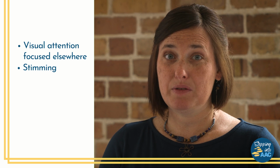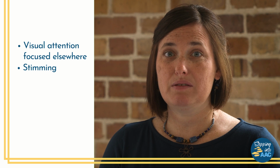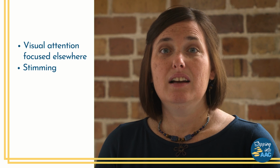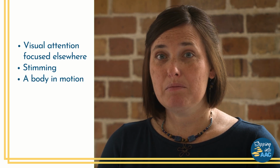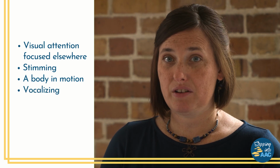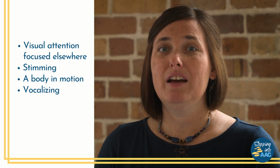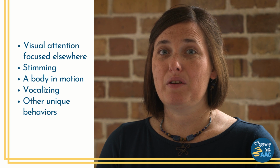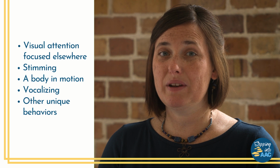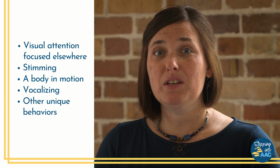Self-stimming may be needed for self-regulation while engaging in joint attention. It may occur to ready oneself for joint attention or simultaneously with joint attention. A learner may need to keep their body in motion in order to have shared attention. Vocalizing may occur as a way of communicating shared attention, even if it feels disruptive. Your learner may have their own unique way of showing joint attention. It's important to have open expectations about what shared attention might look like, so you can notice and respond to it.